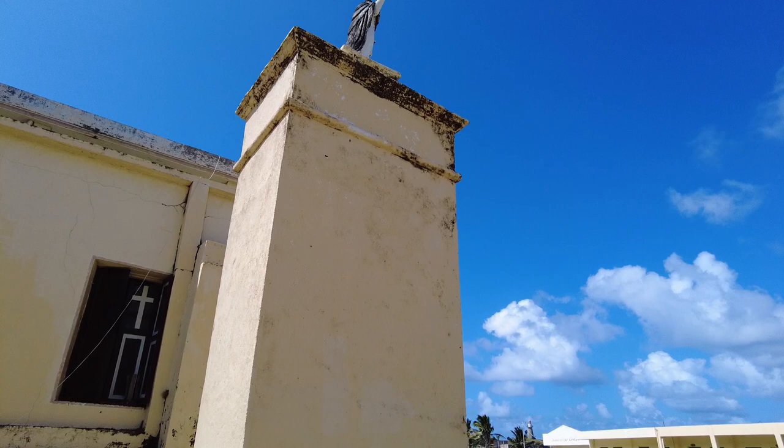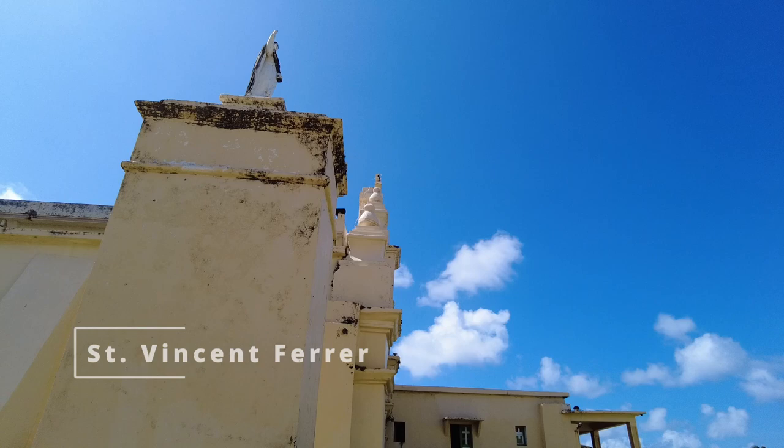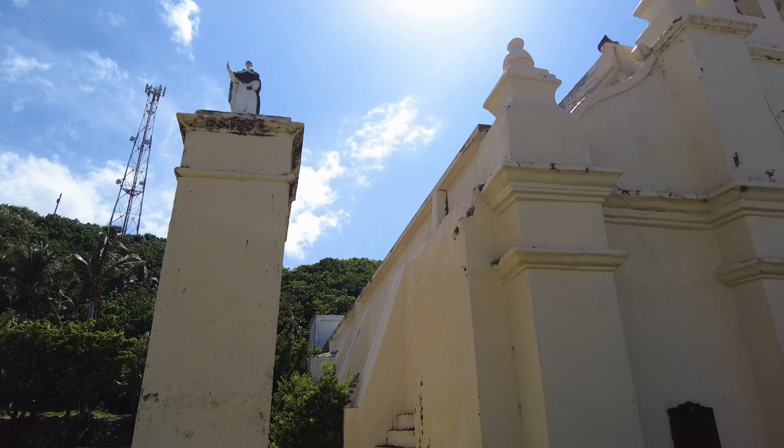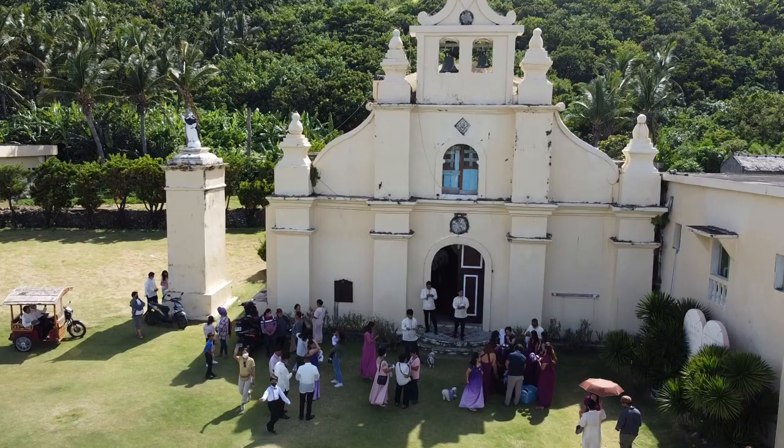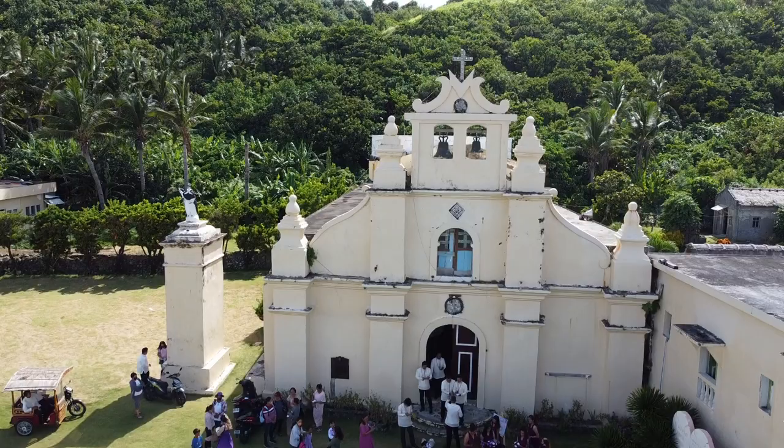To the right of the church's facade stands a pedestal with a stone statue of Saint Vincent Ferrer, the patron saint of the parish and of the municipality. The church, convent, and site of the Beaterio were declared National Historical Landmarks by the National Historical Commission of the Philippines in 2008. The church and its surroundings went through several constructions between 1869 and 1876. It was modeled after Basco Church, both on its floor plan and facade.